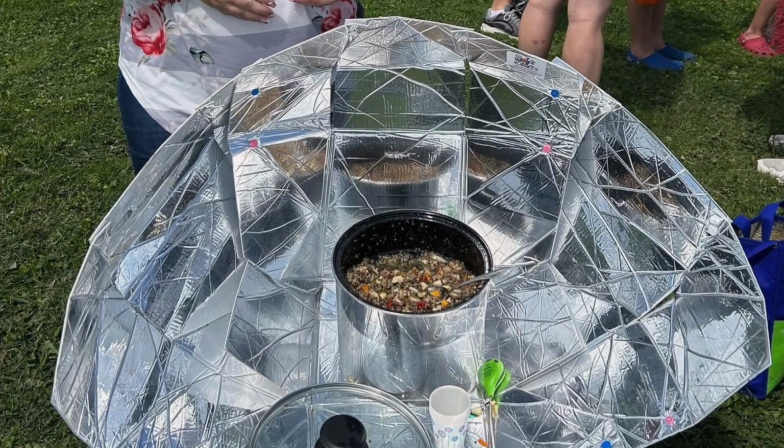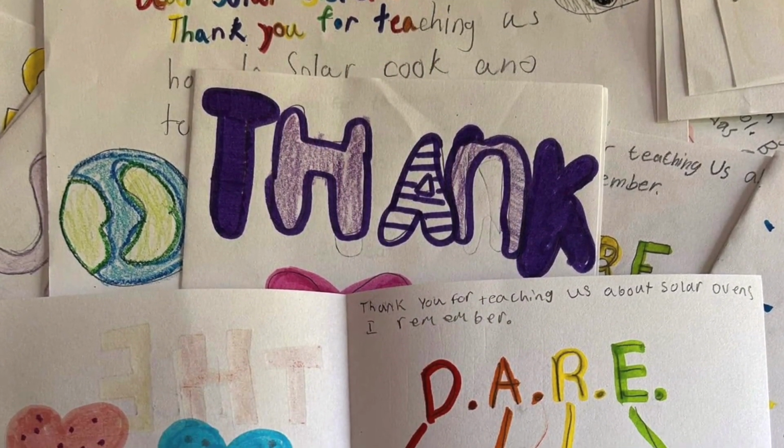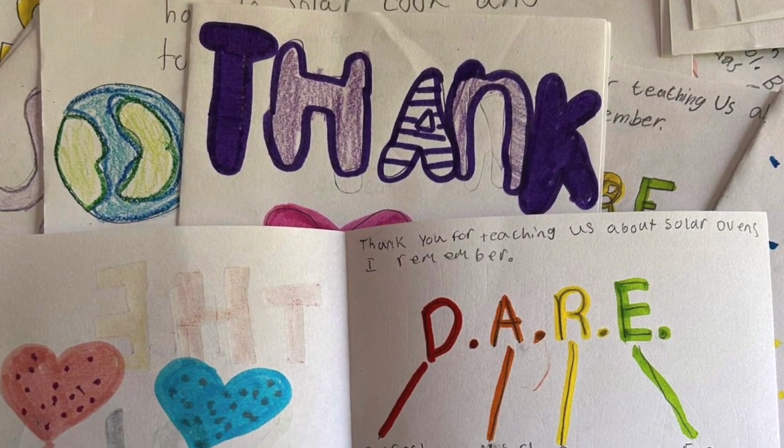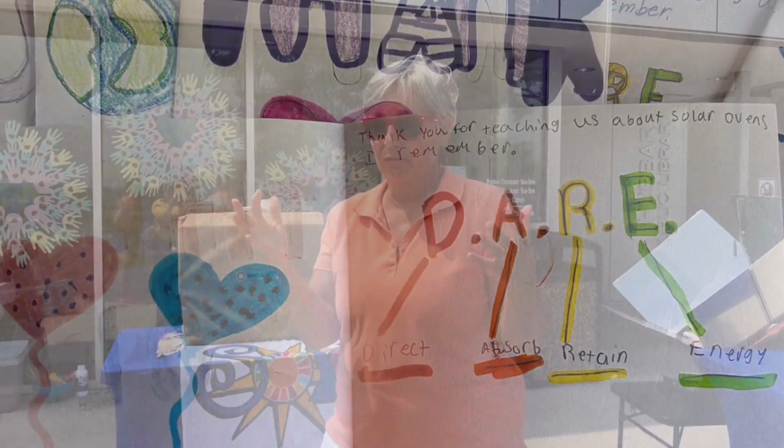So the reflective surfaces that you see on all the ovens, that's collecting sunlight and directing it into the cooking space. So you align your oven to the sun, the reflection directs sunlight into the cooking space. Once it's in the cooking space, the A in DARE is absorbed. So you have usually black cookware. Black absorbs all the spectrum of light. And so now you've converted that absorbed sunlight into heat energy.